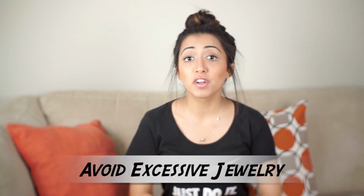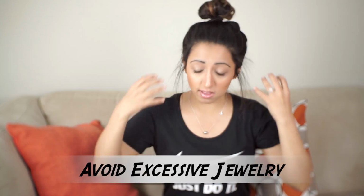Don't wear too much jewelry. Don't be the person with like 10 bracelets and 16 necklaces and 45 headbands. I know that's a little bit of an exaggeration, but don't have excessive amounts of jewelry on, because once again, security has to stop you, they have to pat you down, or you're gonna have to take all of that jewelry off, and then put it back on, and it's just inconvenient, it's uncomfortable.